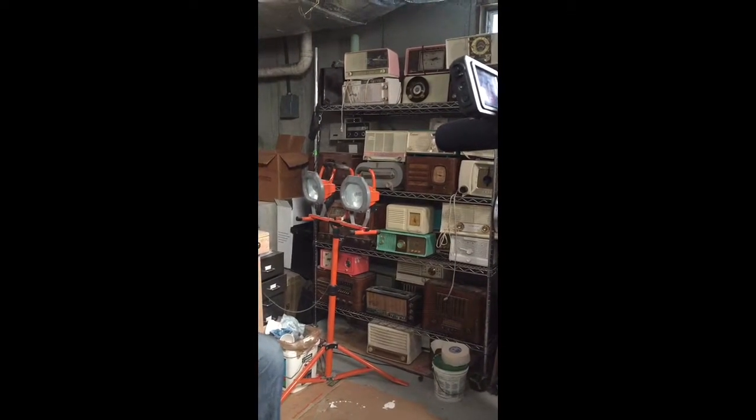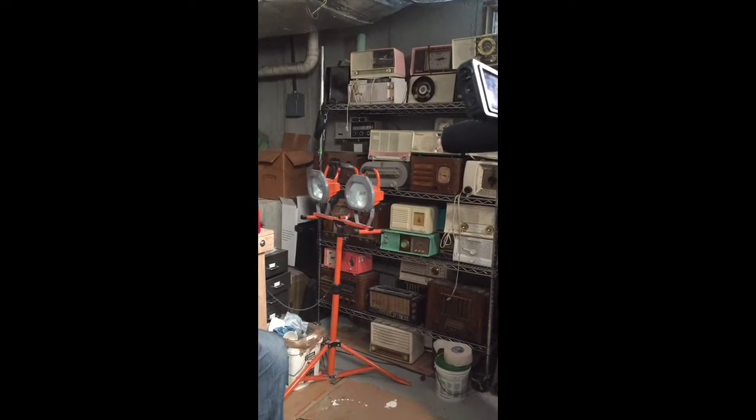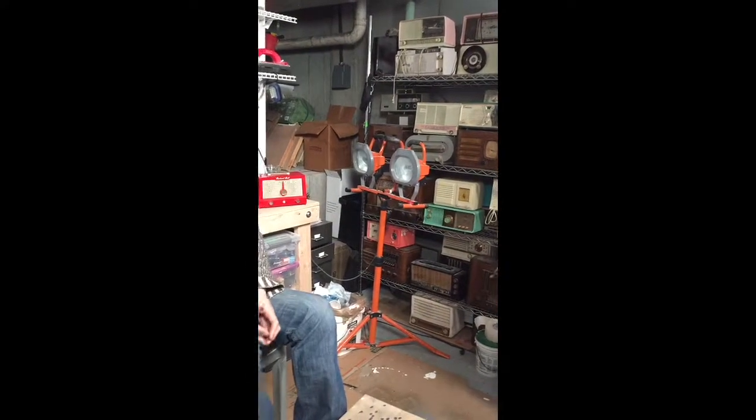When you look at them, do you think that they all kind of have their own personality? They absolutely do. And can we go back, like, every radio definitely has its own personality? Every radio definitely has its own personality.